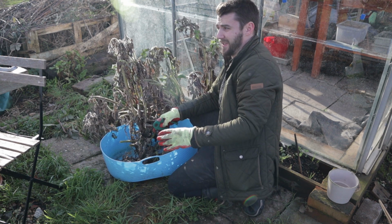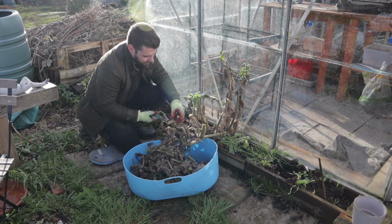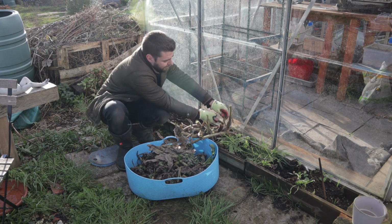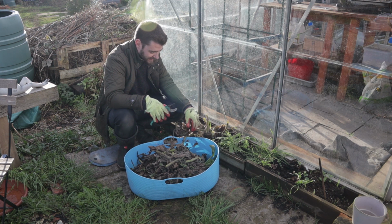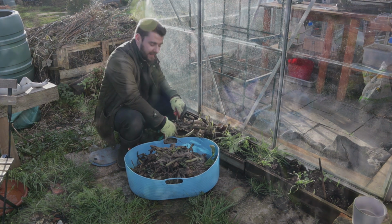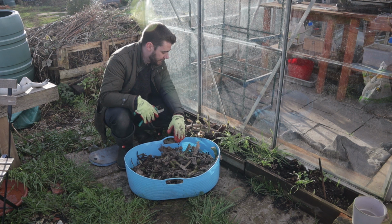Turns out dead borage doesn't smell very nice. There we go. I have a pretty good feeling that this isn't going to be the last we see of the borage. I think there's probably 100,000 seeds now scattered everywhere, but it was worth it for the bees. The size of this thing is absolutely crazy. I'm hoping it breaks down nice and easy.